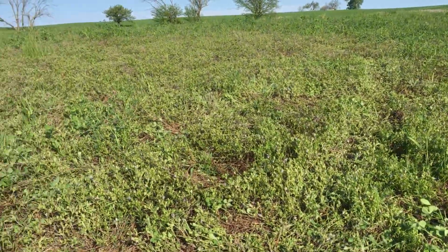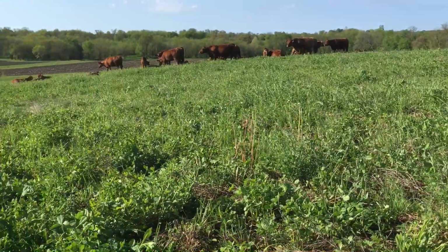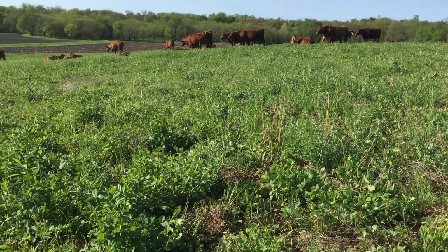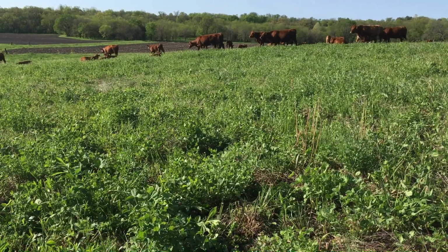Right here I'm in a circle of some native forb, but if I walk away from it a little bit, you can see the density out here. So anyway, that's something to do with an old CRP field if you don't want to farm it. It can make wonderful pasture. Thanks, guys.